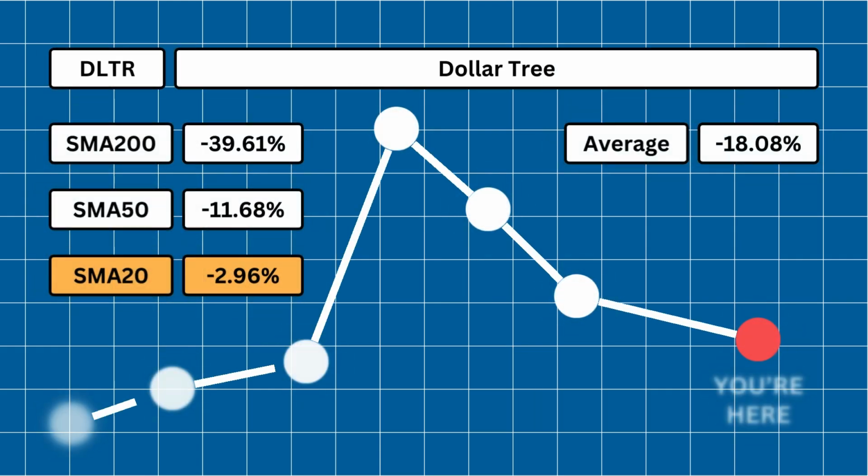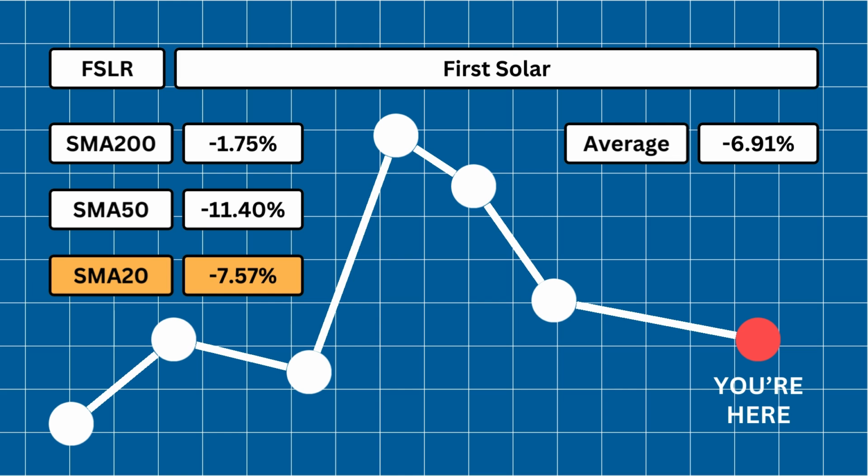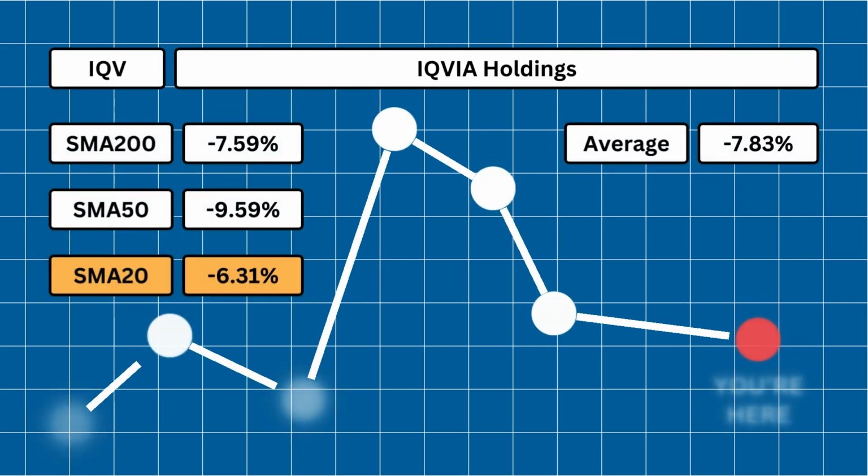For short-term investors, that means those planning to hold for a month and maybe sell for a profit quickly, the SMA 20 is your best bet. It looks at the relative value compared to its last 20 trading day average. Perfect for those looking for a quick, cheap stock right now.